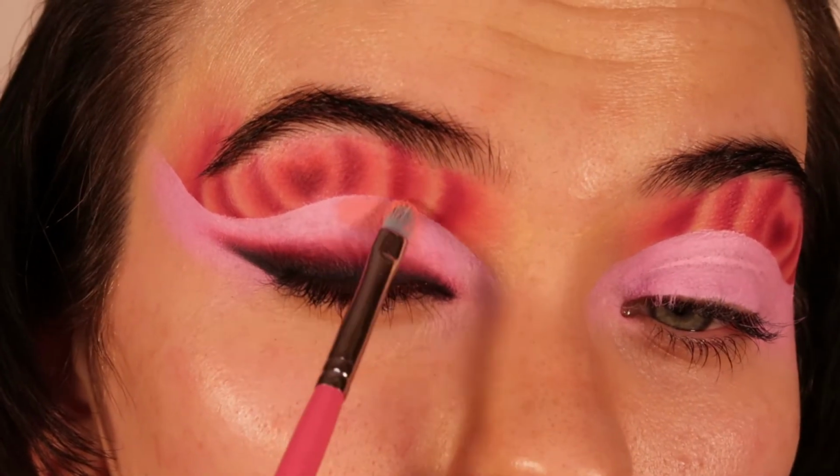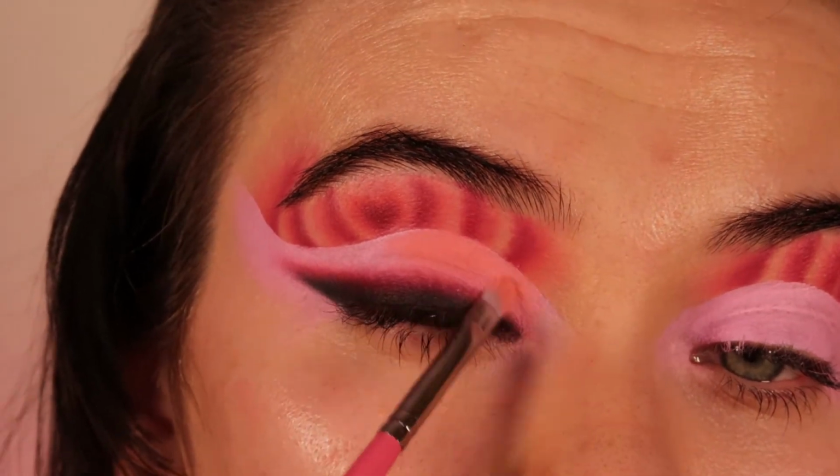I'm now going to do this finish off bit of the cut crease, and I'm going to use the shade Flamingo just to kind of cool down the really sort of bright pink. And I'm using a Peaches and Cream PC41 brush for this.